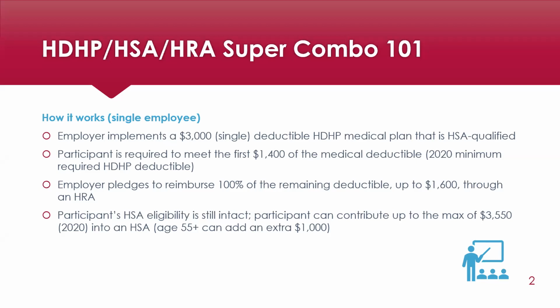Here's how the super combo works using employee-only coverage. An employer offers a $3,000 individual high-deductible HSA qualified medical plan. The employee only needs to meet the minimum required deductible amount set by the government. It's $1,400 for single coverage in 2020. Every October, the government announces what the minimum limit will be the following year based on cost of living changes.